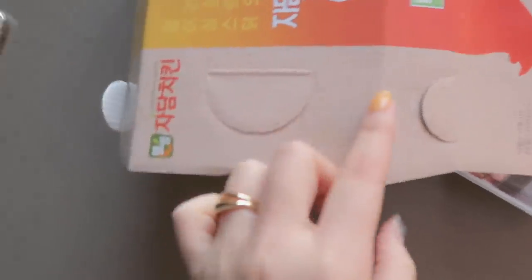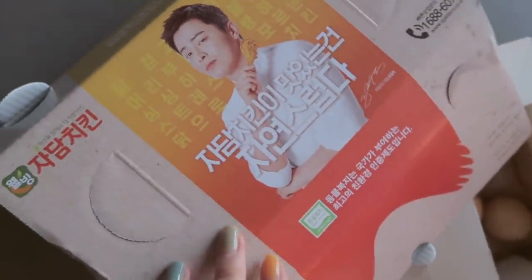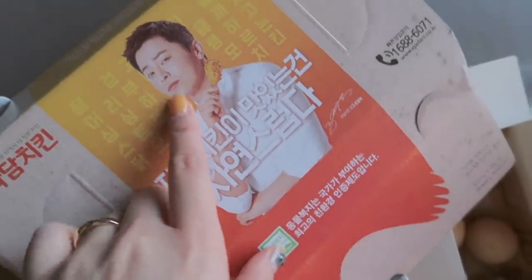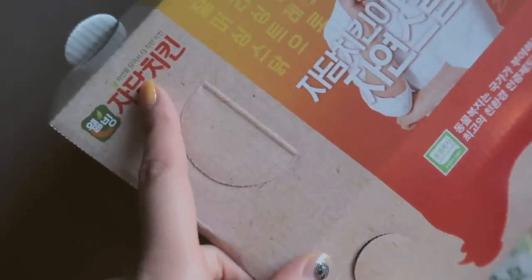Alright, so we ordered from this place. Oh my god! He's the model for it! I love him! Cho Jung-suk! You're such a fan of Cho. Yo, he's such a good actor. I love Cho Jung-suk. He's the model for this Chadam chicken. It's supposed to be like a healthier chicken, like a well-being company.